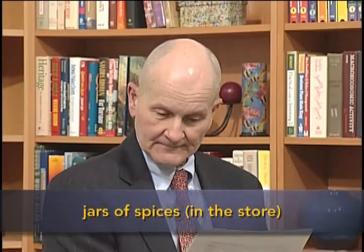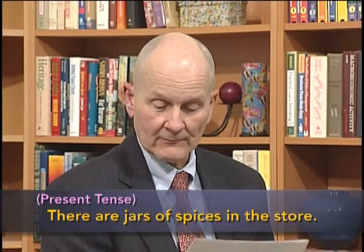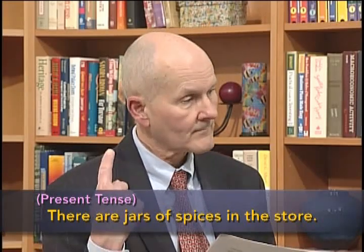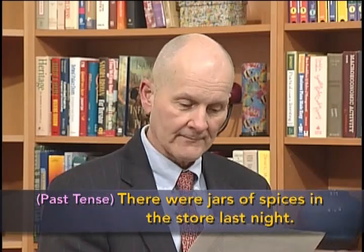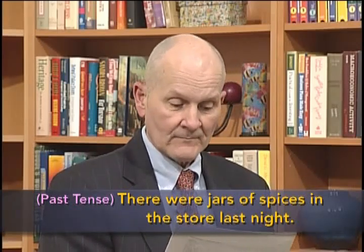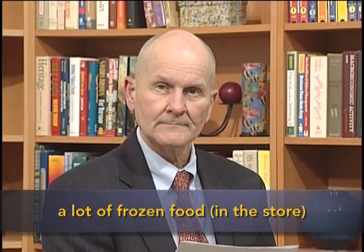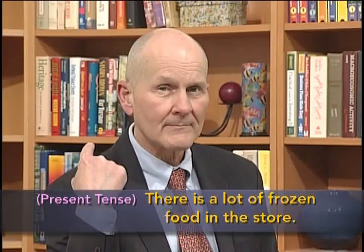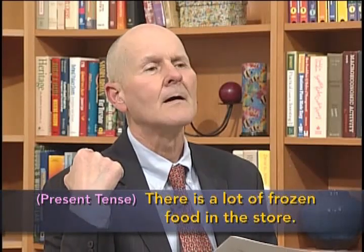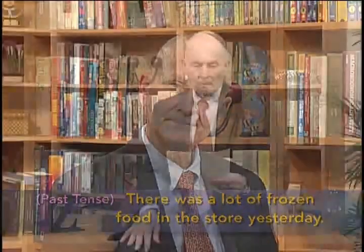Jars of spices. There are jars of spices in the store. There were jars of spices in the store last night. Okay, and finally, a lot of frozen food in the store. Yes, there's a lot of frozen food in the store. There was a lot of frozen food in the store yesterday. Perfect.